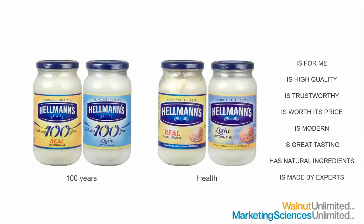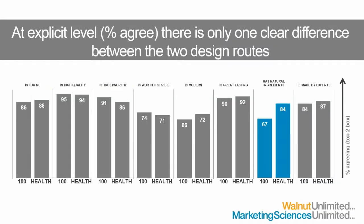In this example, we tested 2 pack routes for Hellmann's mayonnaise, and you can see a small design change, one talking about heritage, the other mainly focusing on the ingredients, the free-range eggs and containing omega-3. So we asked people the extent to which they agreed that these packs met a number of attributes. Now if we look at the results of what they said, we see a rather flat result. The only difference is that people say that the health route contains more natural ingredients, more than the other pack. Well, that's no surprise. It has an egg on it. So it sounds good news, right?